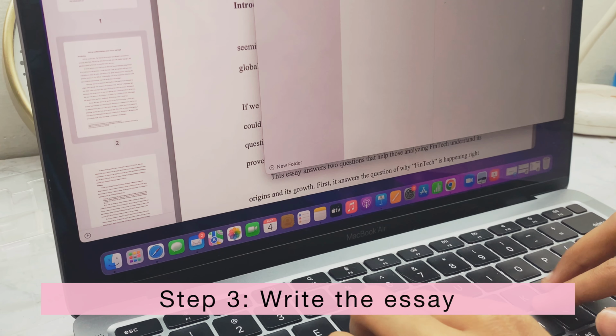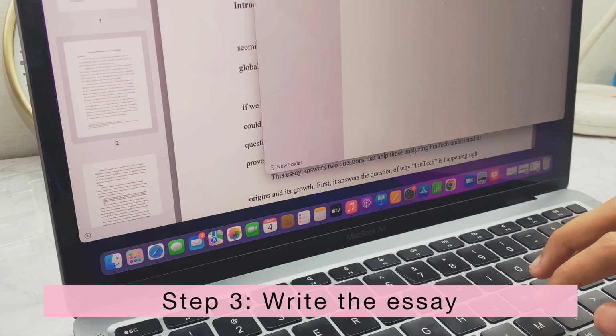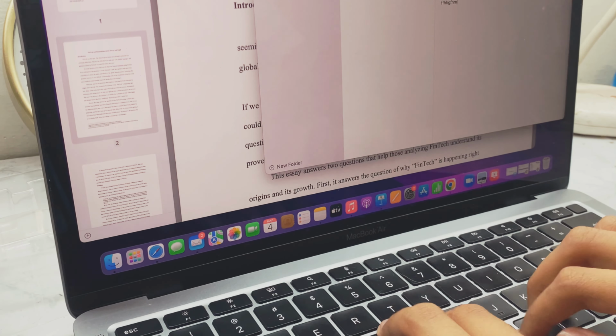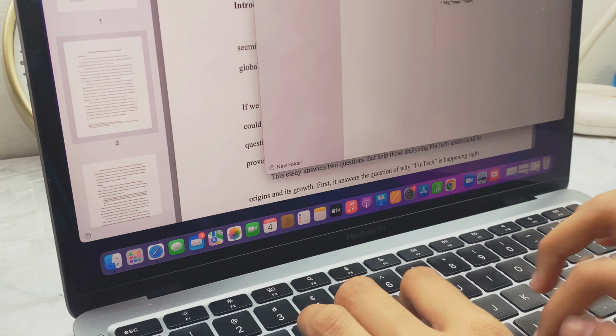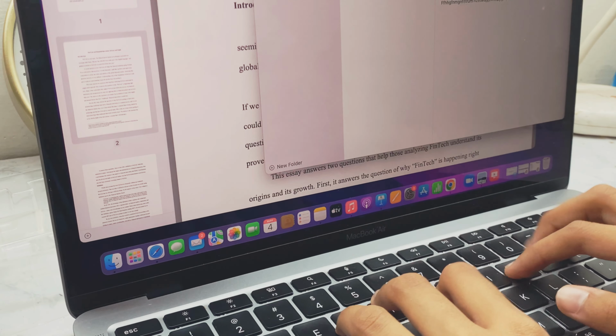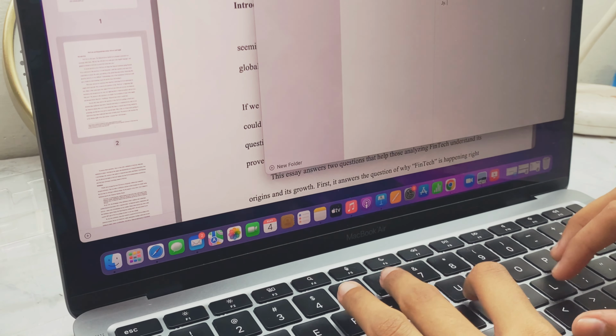Now, the third step is to generally just write down the essay. So you can type it, write it by hand, however you want to. I just have to submit it in a document form, that is why I am typing it. Otherwise, I can write it by hand as well.